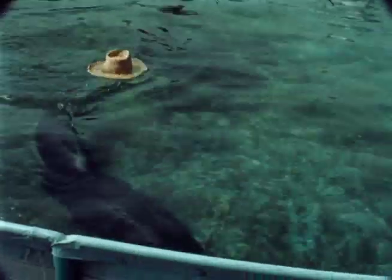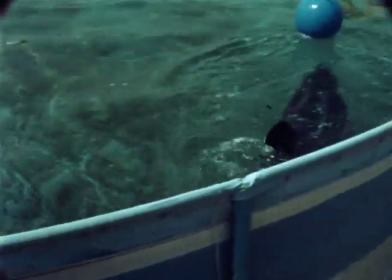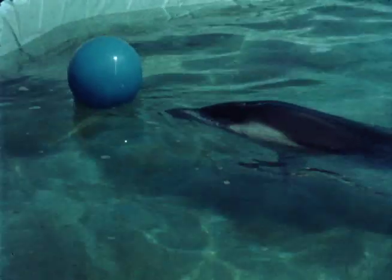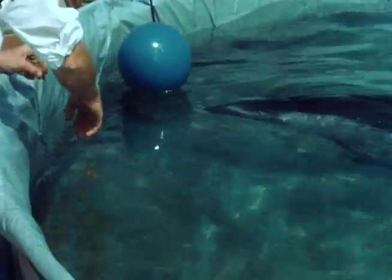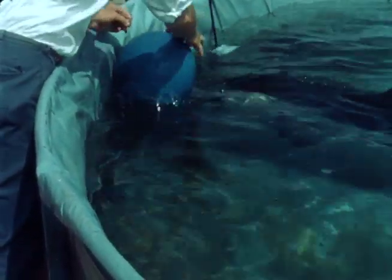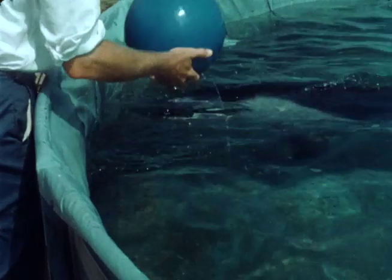Heading for the nearest object, then proceeding on to the correct one, was typical of both Lana and Nobby. The fact that both animals, upon hearing the command repeated, retrieved the object requested, further verifies the possibility of teaching them a more extensive vocabulary.